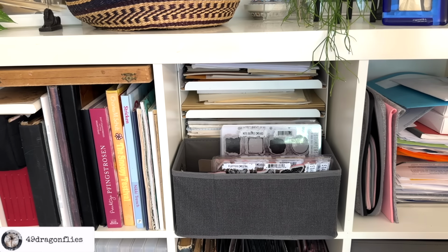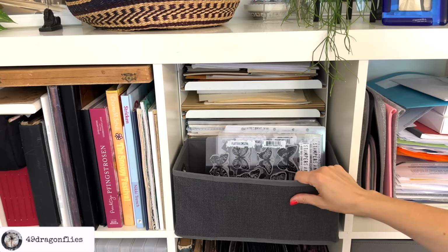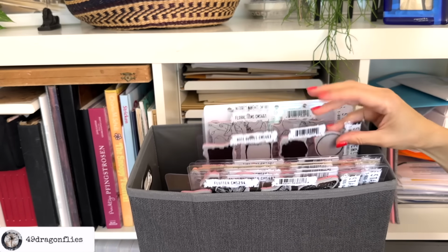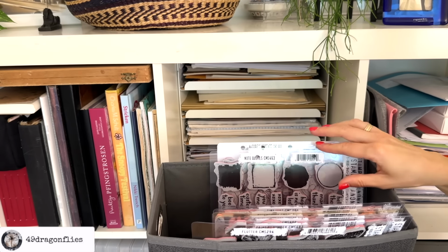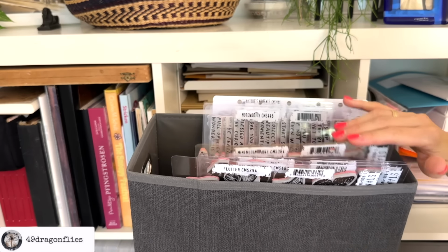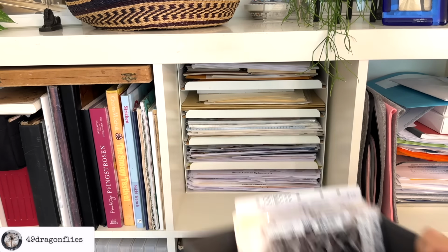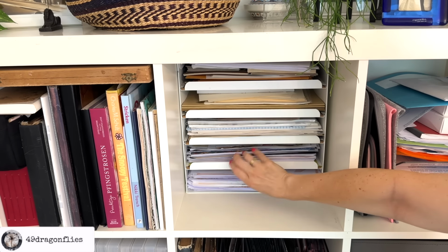So the big stack of digitals is a bigger problem. I have this compartment here. I keep my Stampers Anonymous stamps in this box here. I love to be able to just flip through them because they already come on this clear plastic, so I don't want to mess with them. I don't want to put them in a binder because I love that I can just flip through these. I didn't have any other place to put them than here, which is not ideal. And then you see here I have space for papers, and these two are for digital papers.